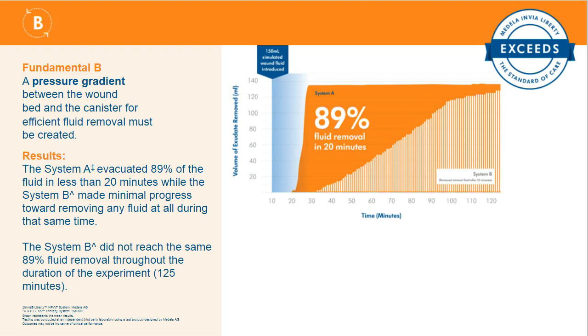System A was able to evacuate 89% of the fluid in less than 20 minutes after fluid introduction. However, System B made minimal progress towards removing any of the fluid at all during the same amount of time. And in fact, System B never reached 89% fluid removal throughout the duration of the experiment of 125 minutes. This shows that the Medela NPWT system exceeds the NPWT standard of care.